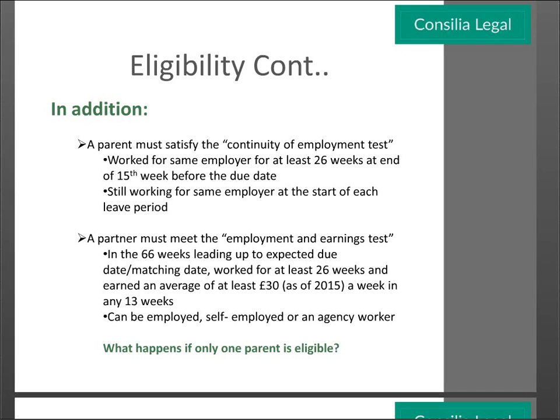So the last bit of that, I've said what happens if only one parent is eligible. So this is often the case, particularly nowadays. One parent may be self-employed, so they won't be entitled to shared parental leave themselves because they're not an employee, but they may still pass the employment and earnings test, so that test where in the 66 weeks leading up to the expected due date, they've worked for 26 weeks and earned at least £30 a week in any 13 weeks. And so they'll pass that, so then if their partner is an employee, they will still qualify for shared parental leave. So if you've got a couple, one person's self-employed, one person's an employee, that employee may still qualify for shared parental leave as long as their partner meets the employment and earnings test, which is relatively quite low, so I think most people probably would meet that. So that's the eligibility criteria.